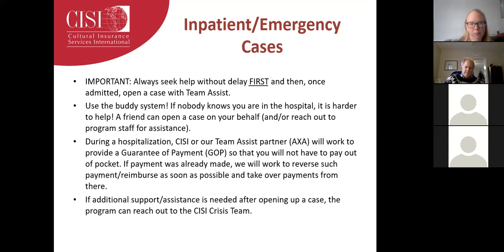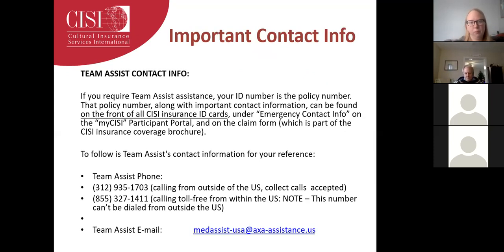We do have an in-house crisis team that is for staff at Western Kentucky. So Western Kentucky, if a case is opened, they can actually follow up with our in-house crisis team to make sure that they're getting what they need and that everything's running smoothly. So the information that's on this slide is on your ID cards and stuff. You don't really need to memorize this, but this is the important contact information that's going to be available on your ID card and from within the portal.